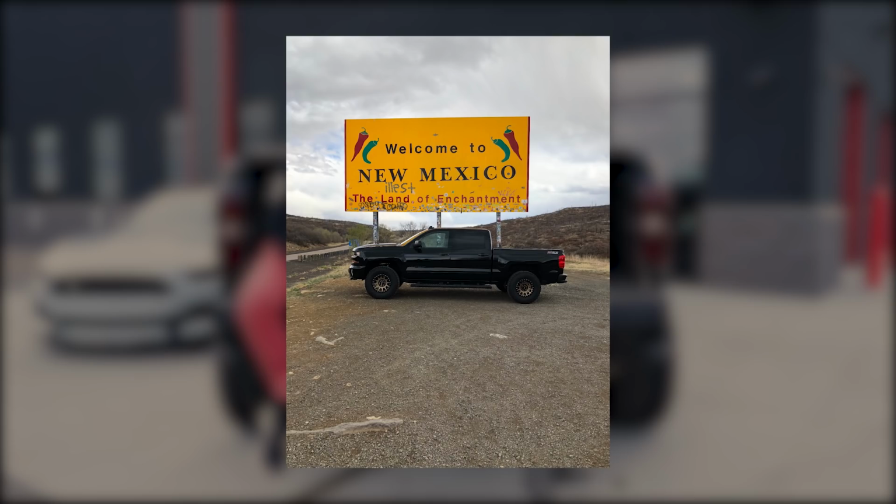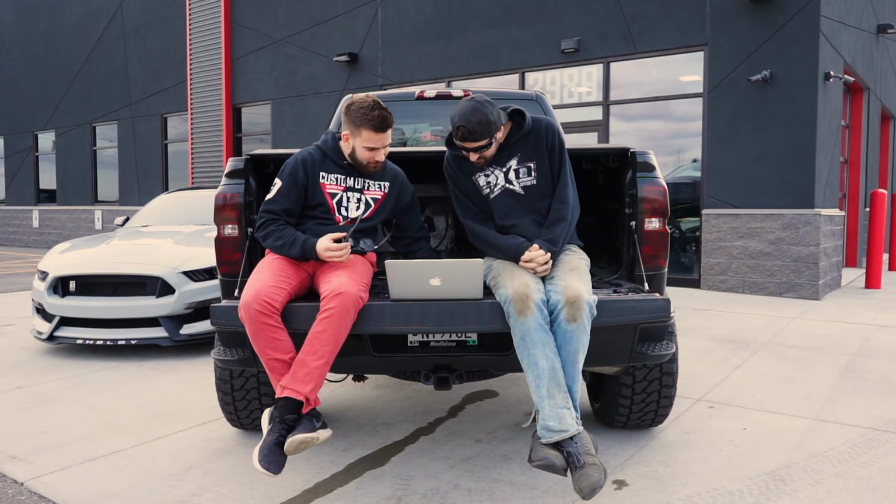There's only two photos, which we always like to see more photos in a gallery ad. I thought that said Mexico at first, but it just says New Mexico. But it is the Land of Enchantment. That's great. In case you're wondering. Is that it? Factory running boards, right? Yeah. Big beefy tires. Yeah, okay.